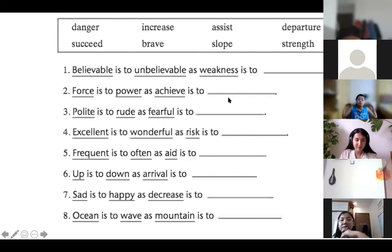Rosie, can you read that for me, please? Believable is to unbelievable as weakness is to strength. Good girl, well done. So we have opposites here. Believable and unbelievable are opposites, so we're looking for the opposite word of weakness.